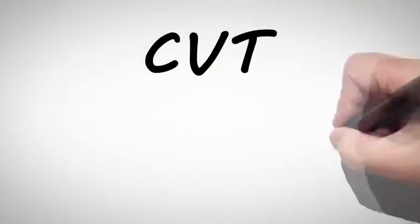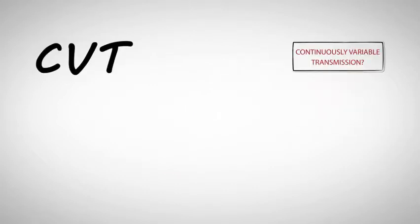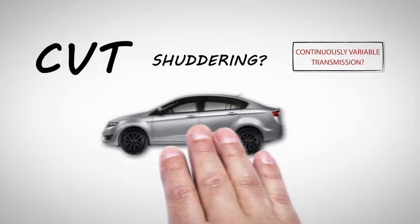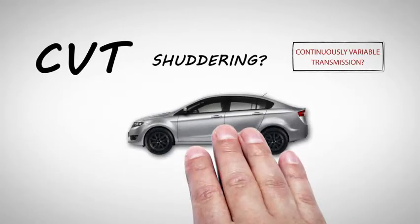Are you driving a car with CVT, continuously variable transmission? Does your car with CVT shudder when you're driving? If it does, you could be facing the same problems many CVT car owners around the world do. So, what exactly is CVT?